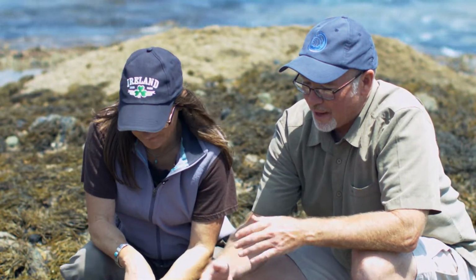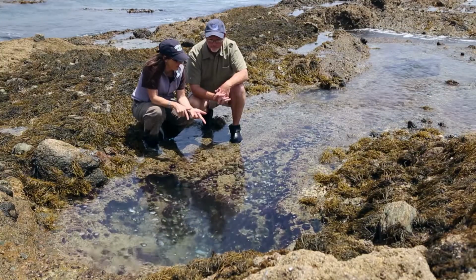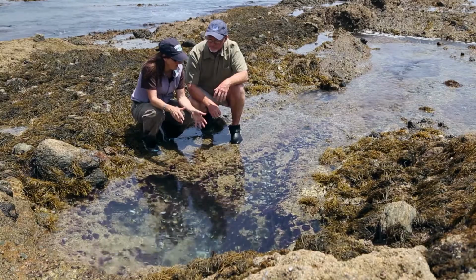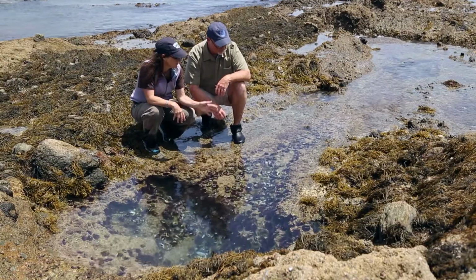Pools like this, without the water, the temperature is going to rise pretty high. They're going to run into various levels of abiotic stress. Well, this pool is low enough that it probably isn't, and it's deep enough that it's holding a large volume of water, and it may not change temperature so much. Yeah, because it is getting continually flushed even during this low tide event.